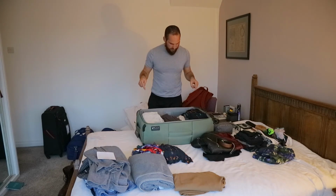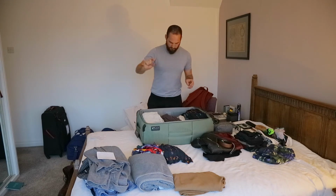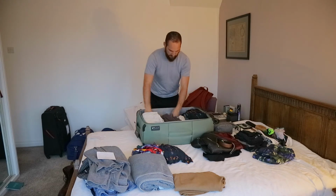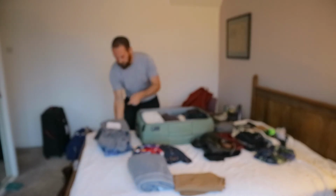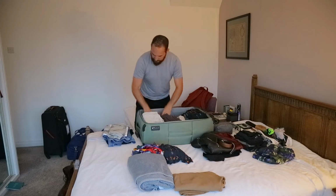Okay, that's all in, and I've got perhaps an inch off the top all the way around, and I've got a big space here, maybe just over a quarter of the depth left as well, so not bad so far. But I've just seen this pile of shirts, so this is now 7 shirts, which takes me to 21 overall tops.